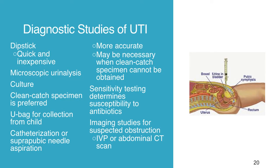As far as diagnostic studies, we may do a dipstick. It's quick and it's inexpensive, and it will tell us if there's blood, nitrites, or white blood cells or bacteria in the urine. We can send the urine for microscopic urinalysis. We can do a culture. The clean catch specimen is preferred. And in some cases, we may put a urine bag on a child for collection.